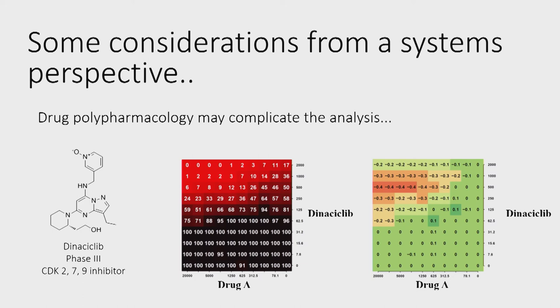We were excited to see combinations of dinacyclib with multiple drugs, including what I'm referring to as drug A. Strong synergy for this particular combination at specific concentrations. And you might consider that this is potentiation of the activity of dinacyclib by drug A, since drug A has little to no activity on its own. Now, this was an easy thing to elaborate upon.